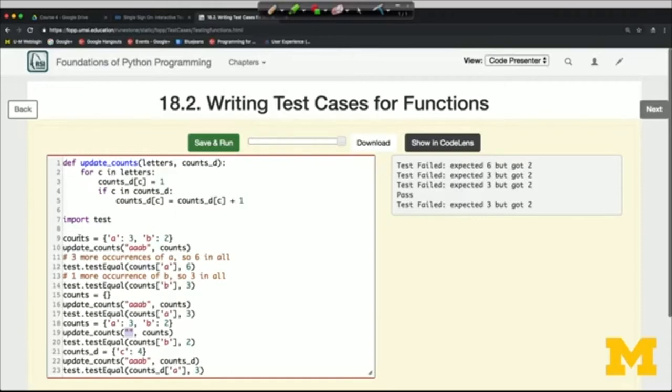We're passing in this dictionary, A3 and B2. That's going to be the second parameter. The first parameter is the string AAAB. And we're expecting that A should be 6, but it's actually 2. So it starts with a value of 3 and it ends with a 2.